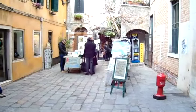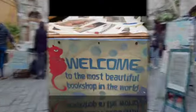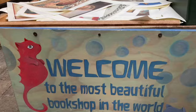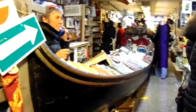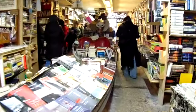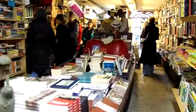And then we found one of the neatest bookstores I think we've ever been in. This was Acqua Alta bookstore. The books are housed, many of them, in gondolas that they have sitting in the aisleways. And you can see here, even this bookstore is narrow and crowded, but it was a marvelous place to visit.